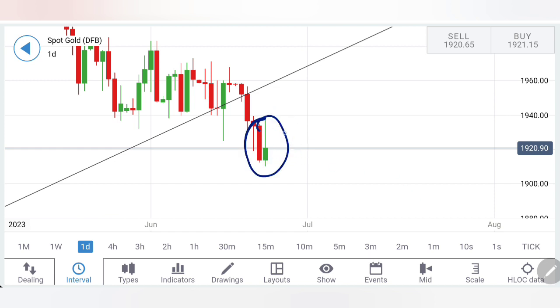Also look at this, the last candle is a greener candle. It tried to break past 1940 levels, failed to do so. It has again retraced on the downside, and hence 1940 is a very good resistance. Beyond that we may see till 1960 and 70 very good resistance.